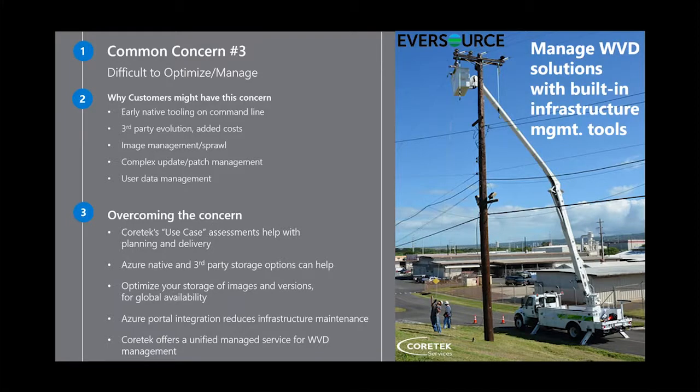So we have a unified managed service as well, and can offload that from your departments if you need to do that. And we do provide some of those services to Eversource across different use cases. And now we just want to talk about optimizing it a little bit more, and jumping down to the next slide.